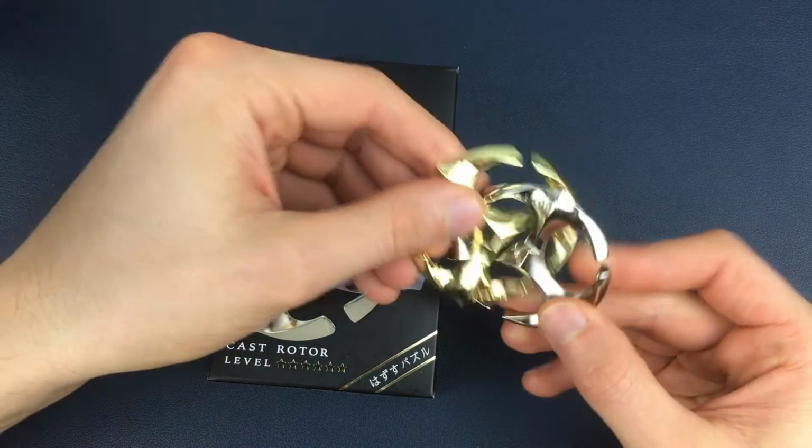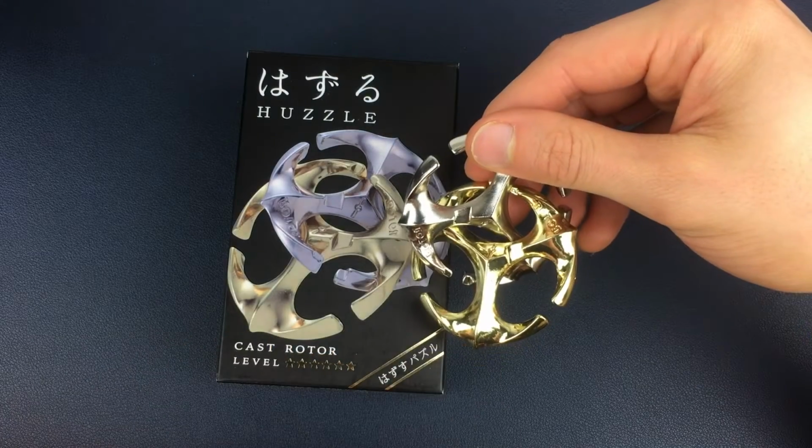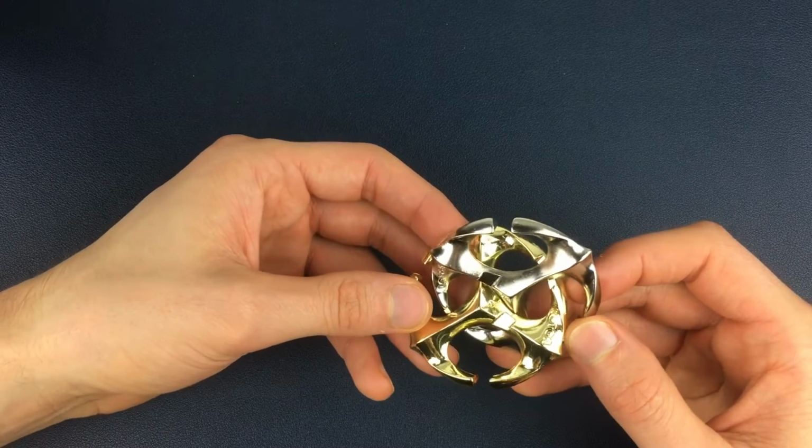And I think we've done it. I think that's the same position. Where are we? Here and here. Yeah, done. That was super quick. I expected that to be quite longer. I wish I knew what I did.